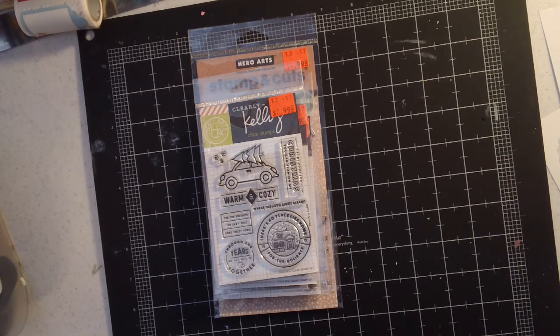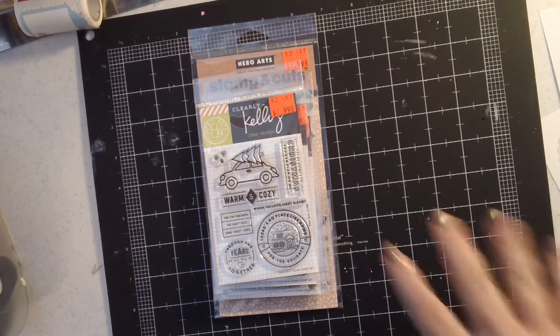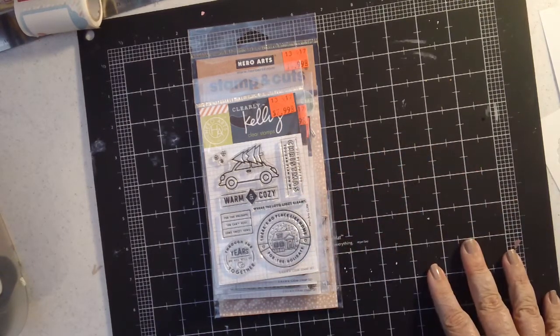So anyway, I stopped by Beverly's. I was actually looking for the Dragon Tales collection from Doodlebug, and frequently they have a lot of Doodlebug products at Beverly's, so I decided to stop in and see if they had any of that before I order any of it online, which they did not have. But I did peruse the clearance section, and I love their clearance because anything in the clearance section is like 70 to 75% off. So anything that you see here with an orange sticker is 75% off.